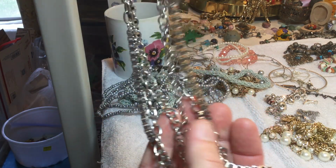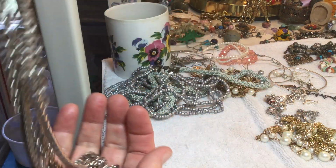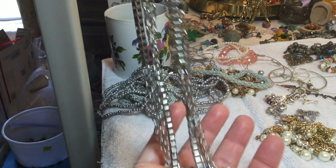So a box chain, other kind of chains, I believe we have 3 on each side. It's long, $4. Excellent condition on the plating.